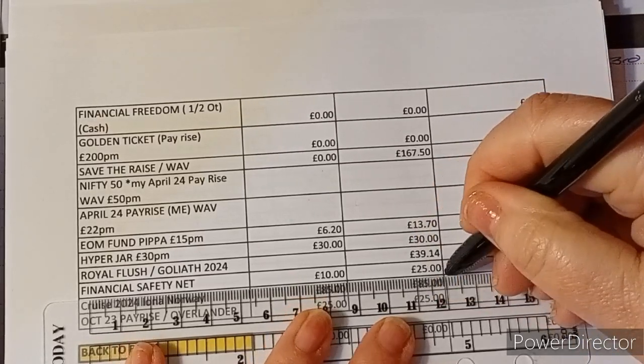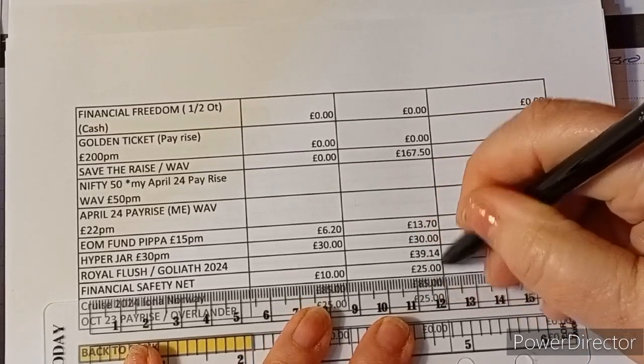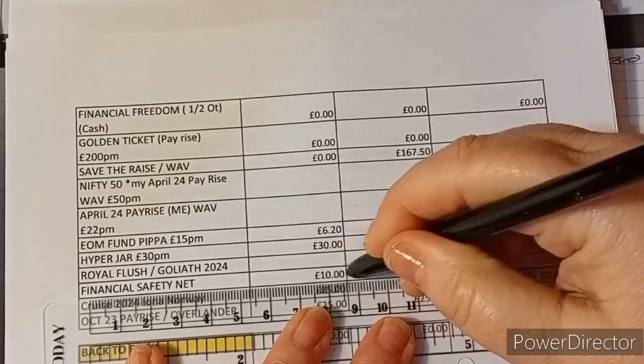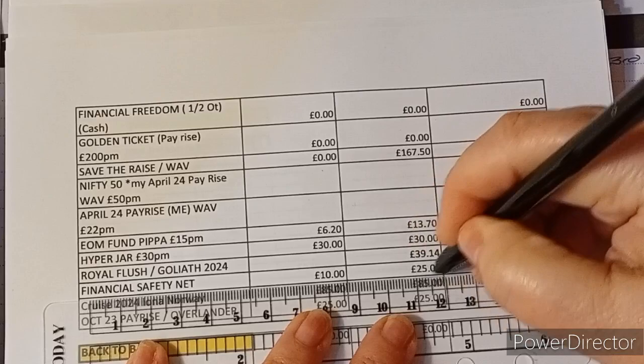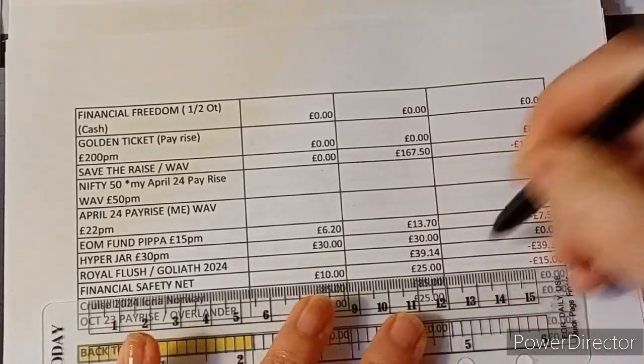I've got £25 going into the financial safety net. We were only going to put 10 in because of obviously not having enough money, but now hubby's earned a little bit, we can still stick with our £25.